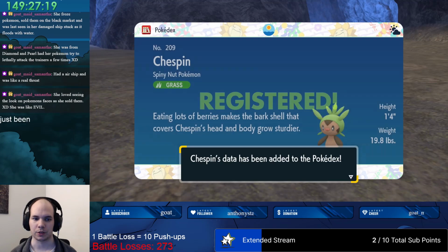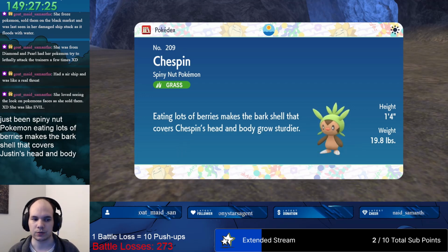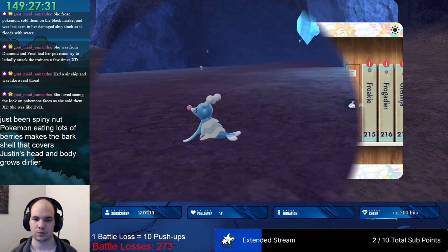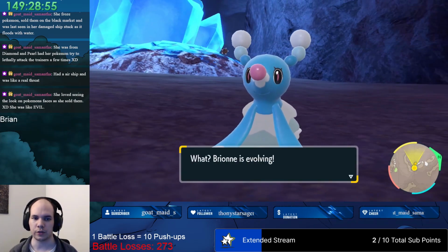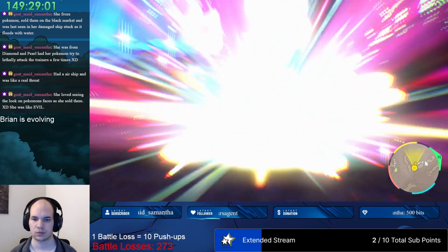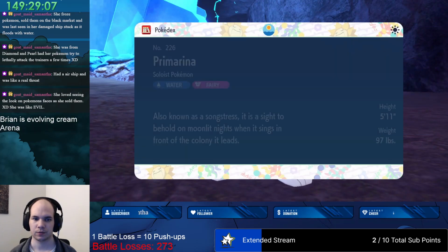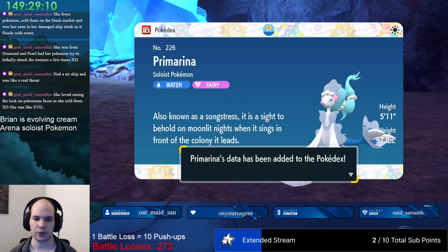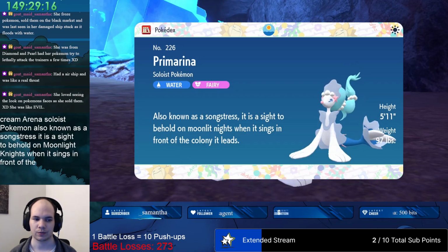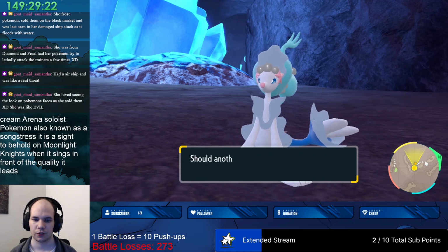Chespin, spiny nut Pokemon. Eating lots of berries makes the bark shell that covers Chespin's head and body grow sturdier. Popplio's final evolution is happening. Primarina, Soloist Pokemon, also known as a songstress. It is a sight to behold on moonlit nights when it sings in front of the colony it leads. Sparkling Aria.